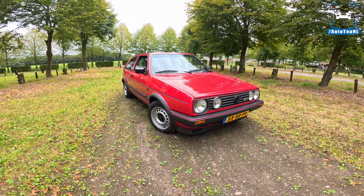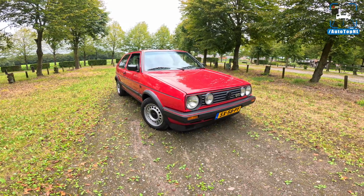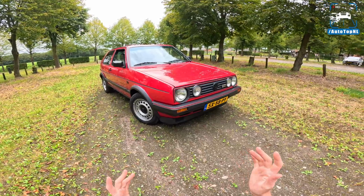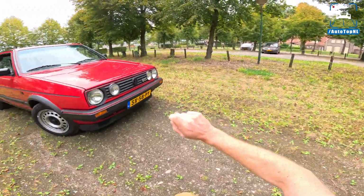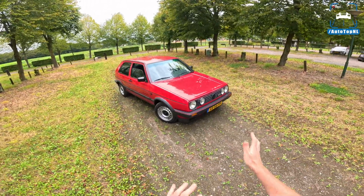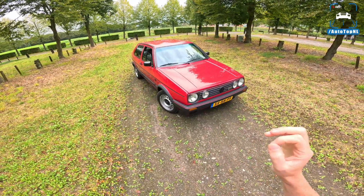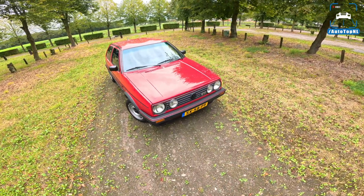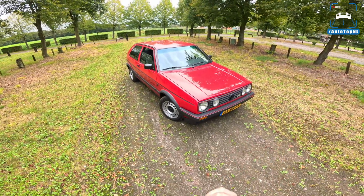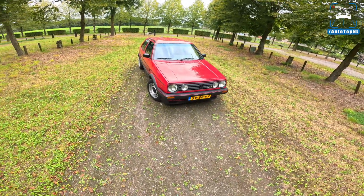This car is part of the heritage collection at VW in the Netherlands, so it's really cool that we were able to take out this car as well. I'm going to show you around it, and then we'll take it for a little drive on this beautiful B road. It is a tomato red, tomato, it's with a D, not a T. Tomato red Golf 2 GTi 8 valve, and it is an unrestored 243,000 kilometer Golf Mark II GTi, and it is in really good condition.